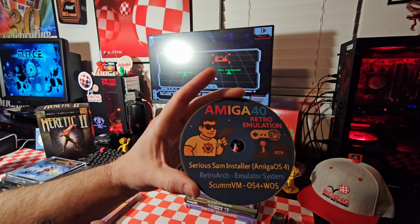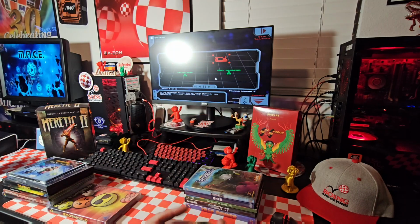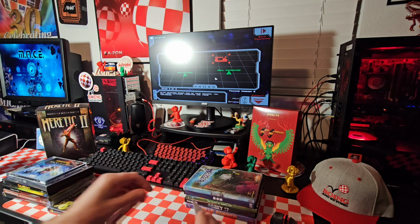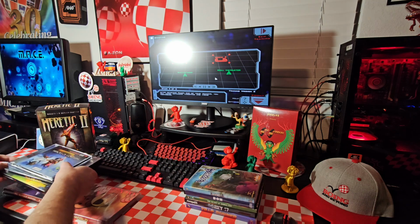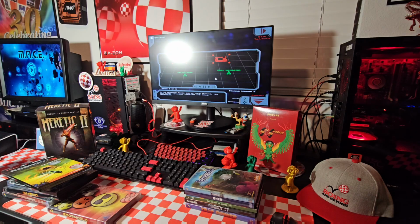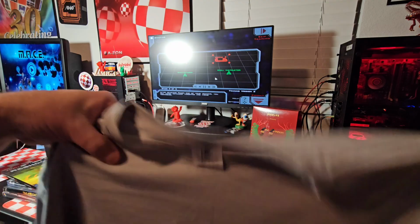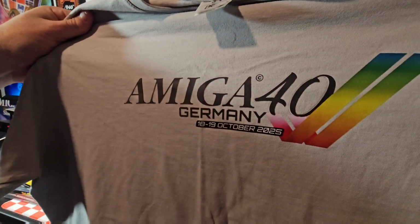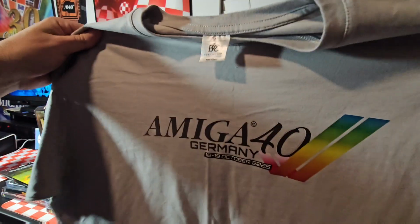This is the Amiga 40 Special Edition disc. And a lot of these things, like this one and the Wipeout one here, you could only get at Amiga Germany, which I have something cool from Amiga Germany. You know, I've never really even showed this off yet. Check this out. This was given to me and brought back to me from Amiga 40th Germany from my buddy Matthew, the owner over at Amiga Kit. So I'm super grateful to have this in my collection.